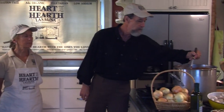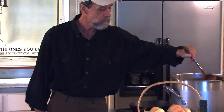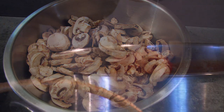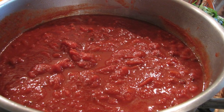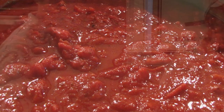Here we have the marinara. Is that basically what we call it? Or the beginnings of our tomato sauce, and we add chopped onions and mushrooms. It's very nice and thick. We try to keep it as fresh and whole as we can in terms of the tomatoes, because we think if you put too much seasoning in, it just takes away from the flavor. So if you have a tomato that's really good, it can stand on its own.